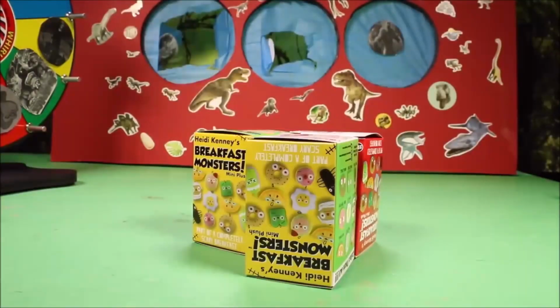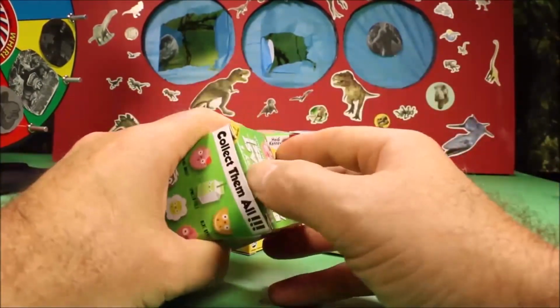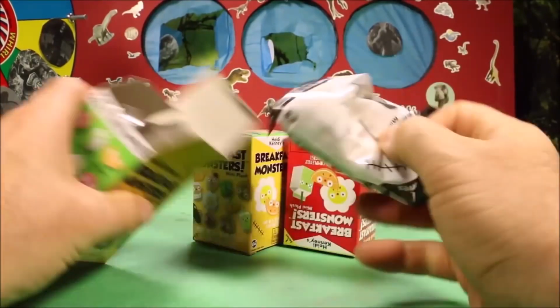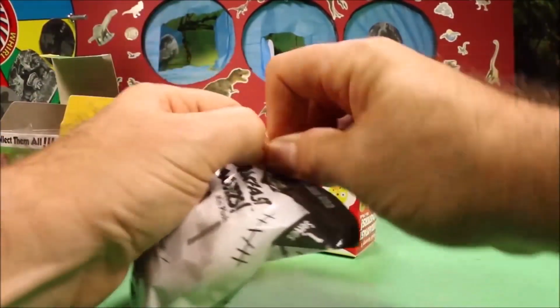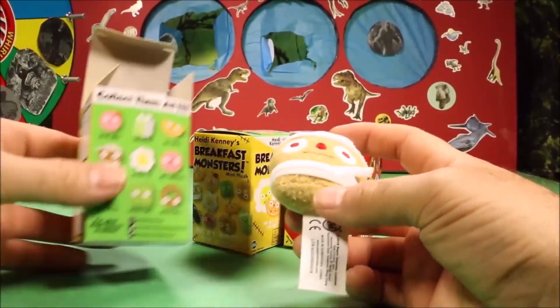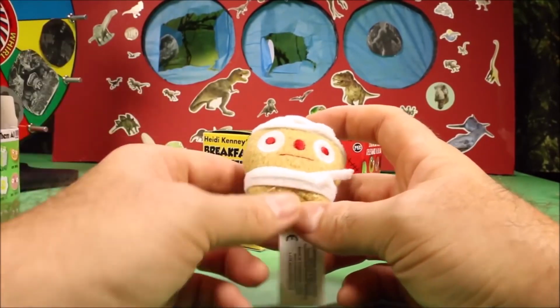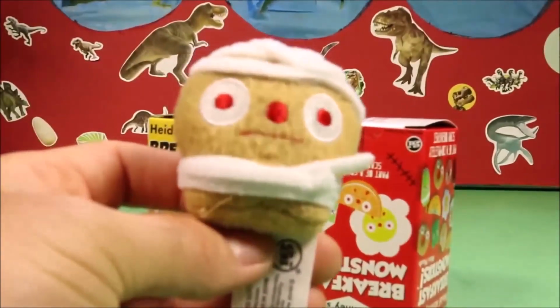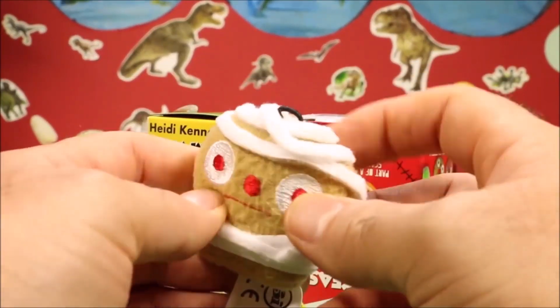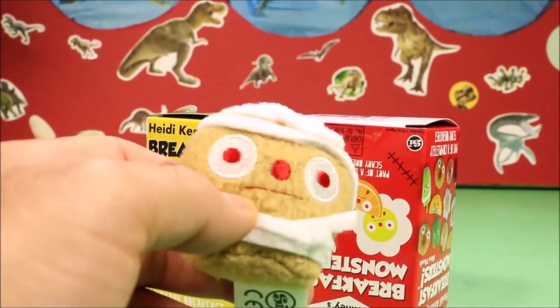And what was in there? Oh, it's 3 more breakfast monsters. So we have 3 more chances to get new breakfast monsters. Let us see who we're going to get this time. Oh, is it a new one? Yes, it's a new one. And who is this guy? This guy is the Mummy Muffin. Mummy Muffin. I love these names. I don't know who comes up with these, but they are awesome and really cool plush characters.